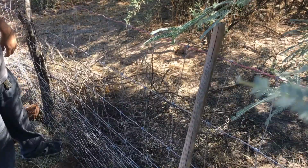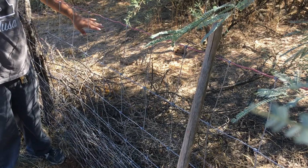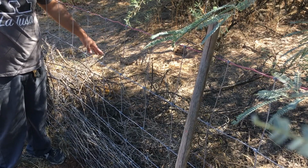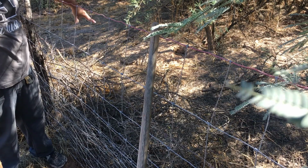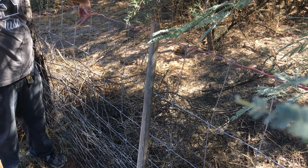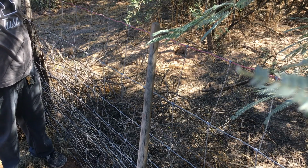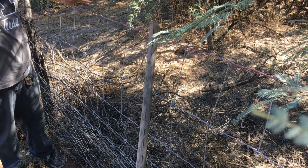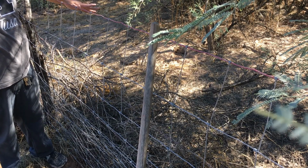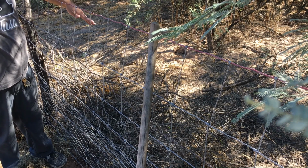So basically, I'm pretty sure I made a video before of me doing this, but what I'm doing here is I'm just adding some brush. And so when that animal wants to come back and try to get in through that point, there's a barrier, and that barrier has thorns. And a lot of the animals here are used to thorns and everything, but it creates a barrier in a point where they have to go through something else before they can get to the fence.